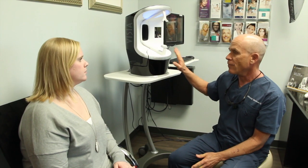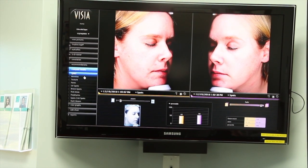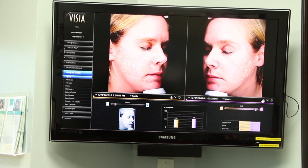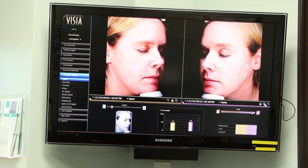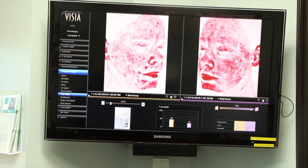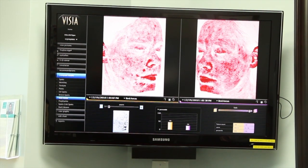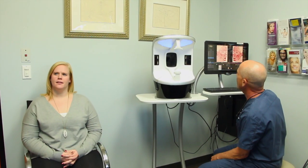So let's let the VISIA computer analyze your skin. What we're going to do is look over here, and it shows that you've got a fair number of what we call spots on the face. The computer analyzes different types of spots, and it puts you in about the 50th percentile, which means that 50% of women have fewer spots than you do. But one of the things with the dryness has to do with inflammation, and so you can see that this red represents increased blood vessels and what's called erythema. And here you're not doing that well. So you can see that you've got a lot of inflammation or inflammatory lesions, especially in the chin, the perioral area.